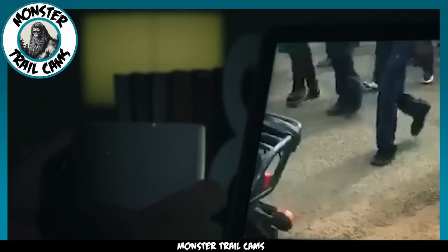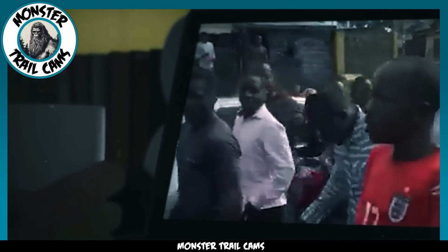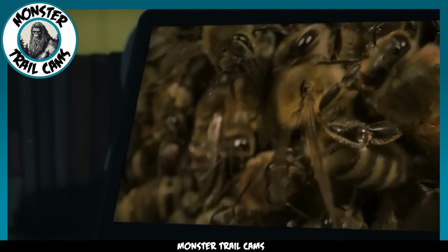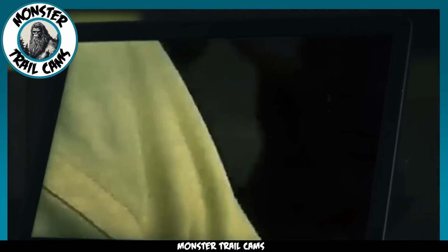Most astonishingly, they were reportedly attacked and rounded up by swarms of bees. Eyewitnesses even claimed that the bees had bound the men's hands together, acting like natural handcuffs. Though this account may seem far-fetched, there is evidence to support it. Video footage captured the extraordinary scene.